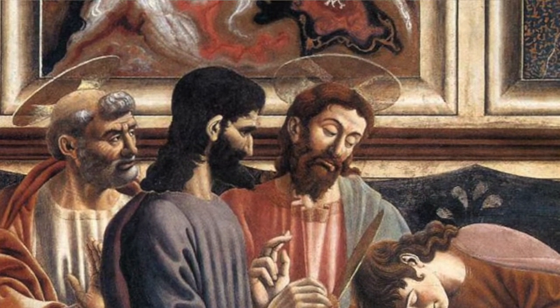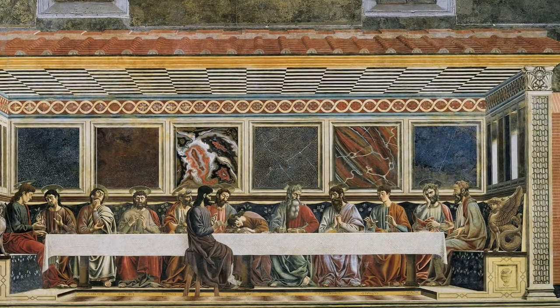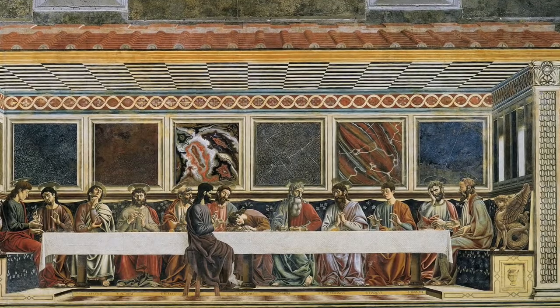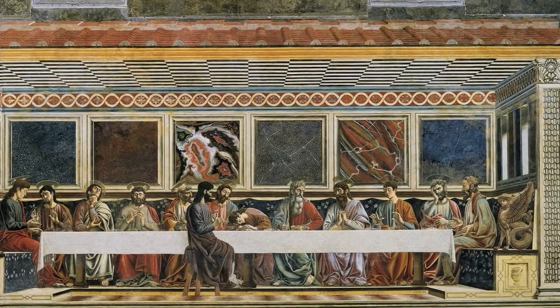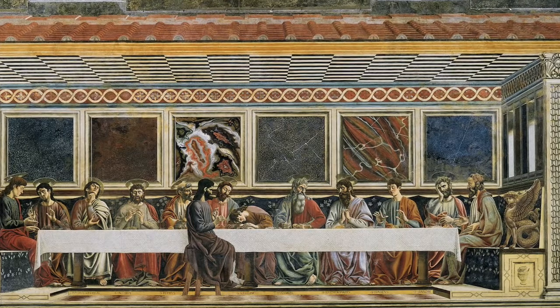Judas, of course, resides on the other side of the table and has no halo, and is given a darker hair color, as was common at this time. Castagno's mastery of perspective is shown throughout the scene, from the checkerboard ceiling to the sunken floor, the benches along the side, and its rich decorative cloth.